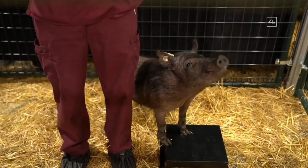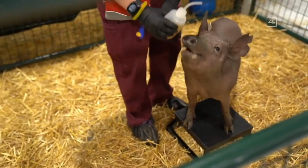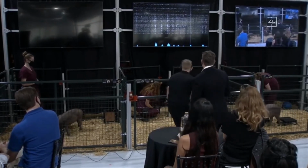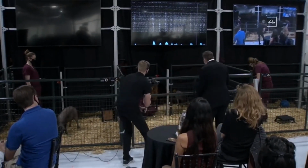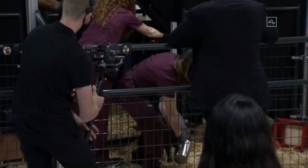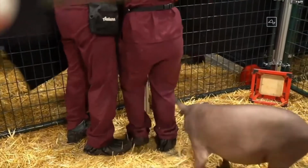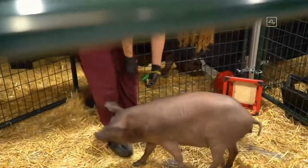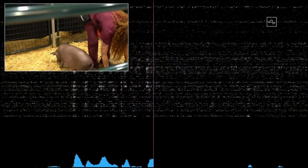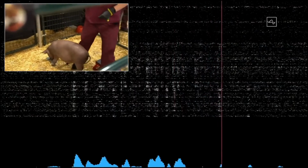We're trying to get Gertrude out. Man, Gertrude, are you serious? Okay. All right. Here we go. Great. Okay. This is a high energy pig. All right. Gertrude, thanks for coming out.